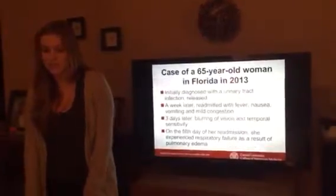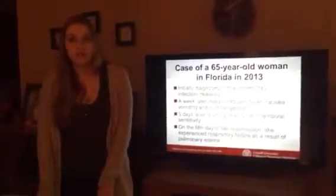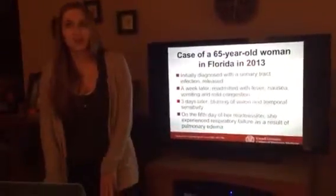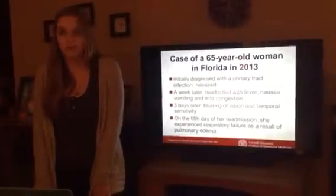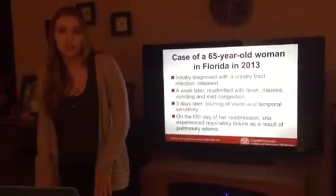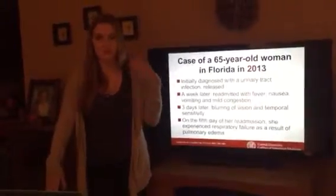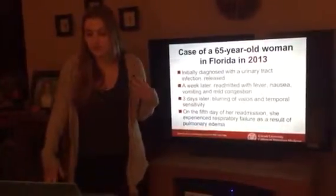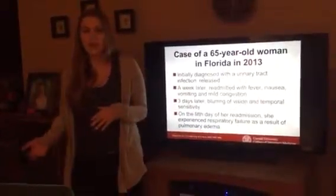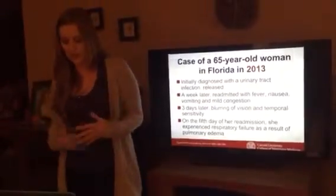The first case I'm going to talk about is the case of a 65-year-old woman in Florida in 2013. Initially she was admitted to the hospital and diagnosed with a urinary tract infection, sent back home. But a week later she showed back up with a fever, nausea, vomiting, and mild congestion. 3 days later that had progressed to blurring of vision, and she had some sensitivity when she touched her temporal region. On the 5th day of her readmission, she experienced respiratory failure, had to be intubated, and she had some pulmonary edema.